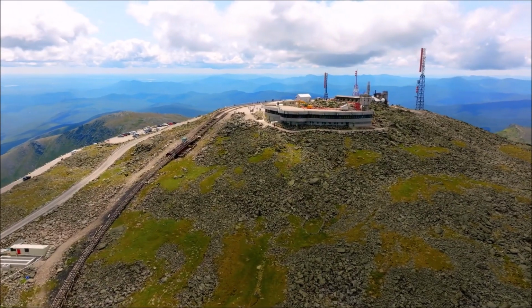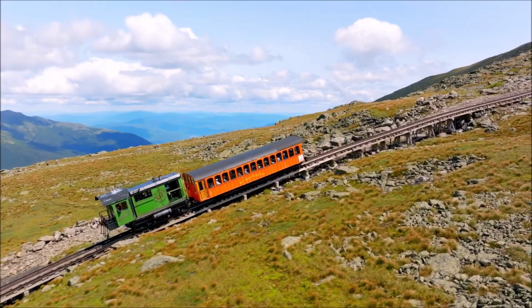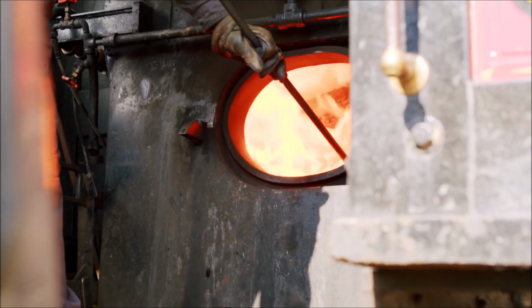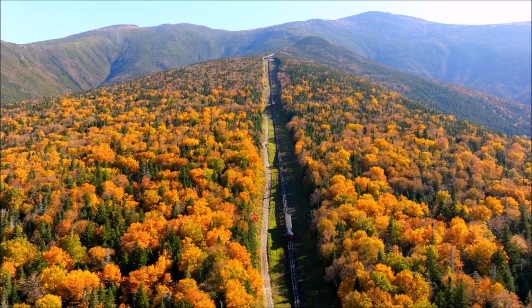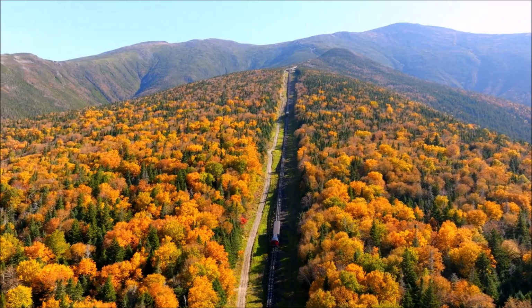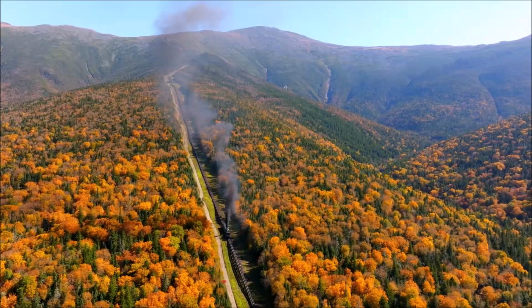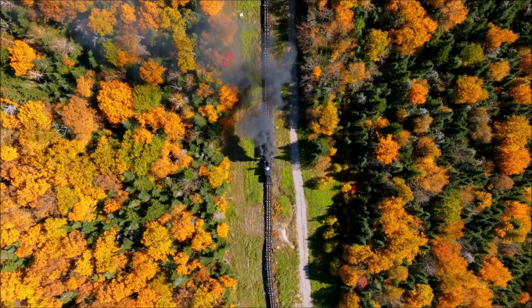2008, we started introducing biodiesel locomotives into our fleet. We now have 7 diesel locomotives, and we keep 2 steam locomotives operable, one from 1875 and one from 1908. Fall season is our busiest time of year, and obviously because we get fall foliage, so you get the beautiful colors of the leaves, you can get the oranges and the reds during peak foliage season, and you can really enjoy those views looking down on them from on top of the mountain.